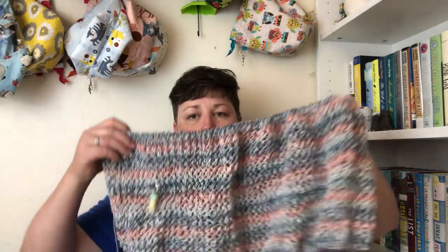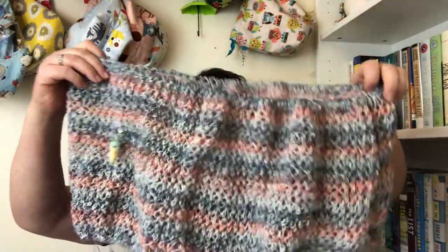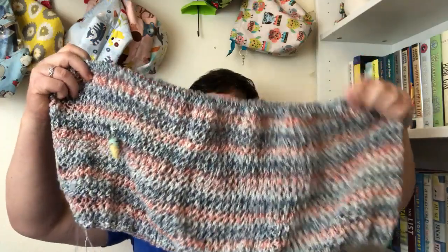This is a bottom up top, so yeah, just about 4 more inches. Hopefully I can get that done this weekend, and then I can start finishing up the shaping. I know once I get to the armhole shaping, it'll be a little bit more enjoyable because there'll be something else going on, but it's just the same thing over and over and over again.